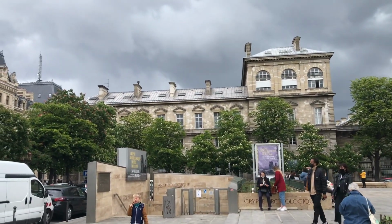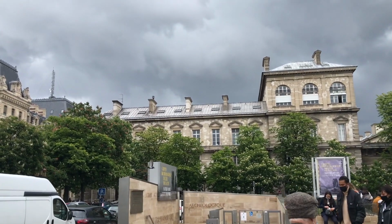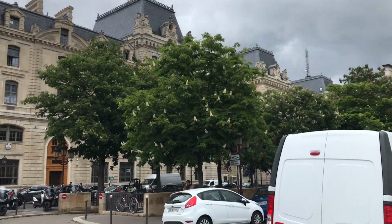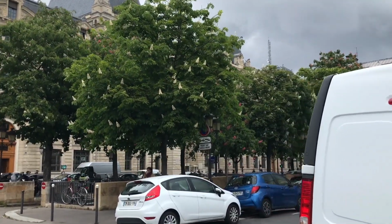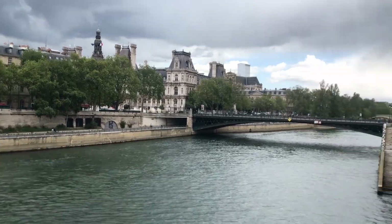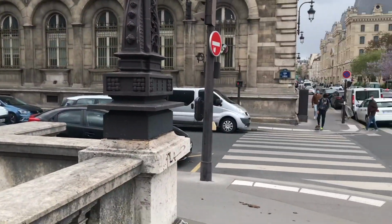So we are moving, and now I'm going to cut it off a little bit because there is not much to see, and let's see each other in basically 5 minutes on the other side of the island. Hi everyone, I'm back. So you can see I just crossed the island.